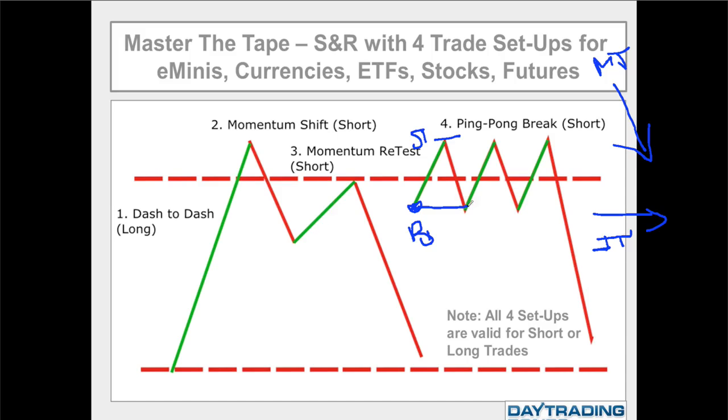The problem is most of the traders, as soon as he comes here, they want to short. There's another buyer coming. And we come here, we rebound, there's another seller here. 2 points form a line in mathematics. Here's your channel. Now you have your channel. So write that down.